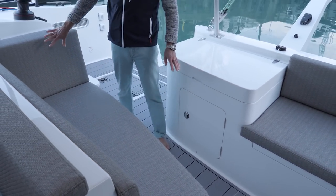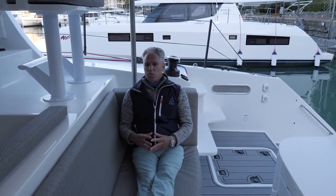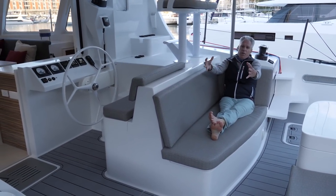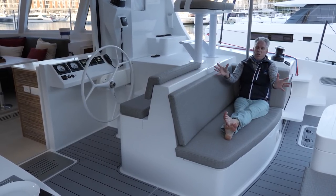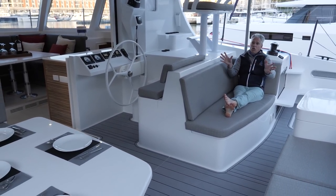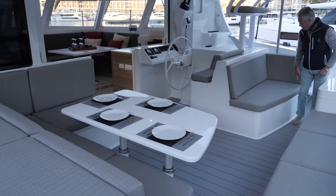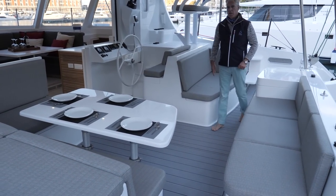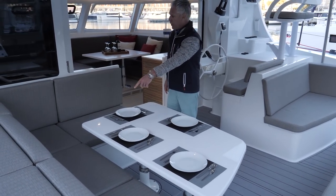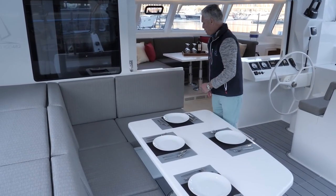Here we have another aft lounge where you can lay down and read, sit down and hang out. The way we've designed this is that everybody's facing each other in something like an oval. So you could have a party on a boat like this and have many people on board, and they're all looking at each other and able to communicate. Underneath here is just a big storage locker. In the cockpit seating, you've got big storage underneath here.